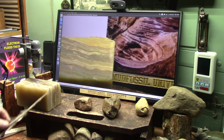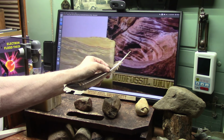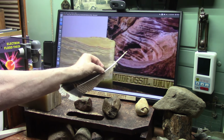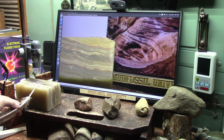Okay, my friends, I am going to go right for the heart of the matter. This is a geological formation. And you see that hole right there? You see that texture, this color, and the separation layers? This is a rock that I have here, and there it is right there, and it's in the microscope.